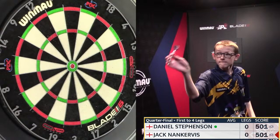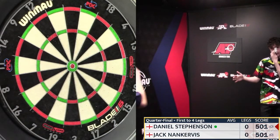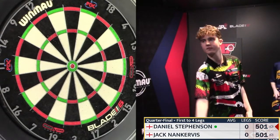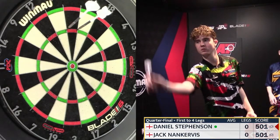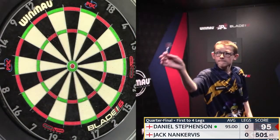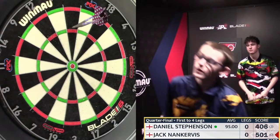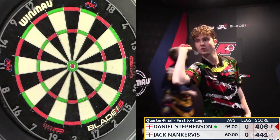Daniel Stevenson will attempt for the bullseye, and he will have the advantage of throw. The first to four legs still. It's ramped up to best of 9 in the semis, and the final best of 11. Mouth-watering clash in prospect, as is all of our quarter-final lineup. I'll get to that shortly. We'll just feel out the early exchanges from both players.